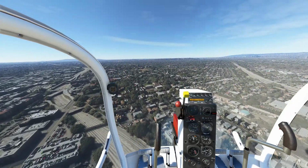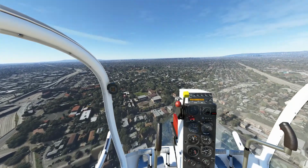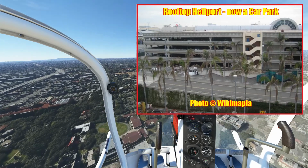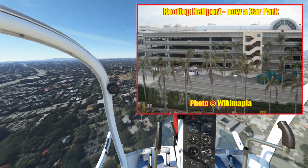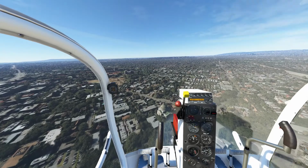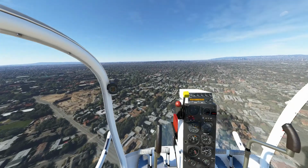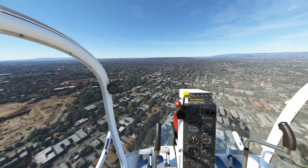Now I'll put up a picture at some point of what used to be the Los Angeles Airport heliport. It is no longer there, it's now a car park. But we're going to land on the other side of the Tom Bradley terminal on one of the vacant stands. And then the idea is the pilot goes off and has some virtual lunch, and we come back at about 3 in the afternoon and take off and head for Venice Beach. But for the moment, enjoy the scenery below, as we whip along at a hefty 75 knots in beautiful clear conditions.